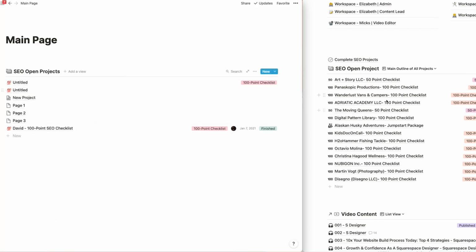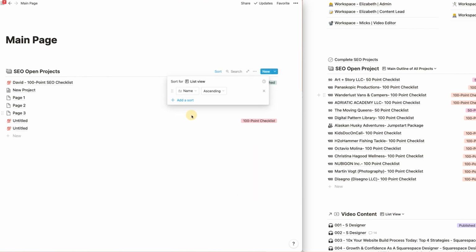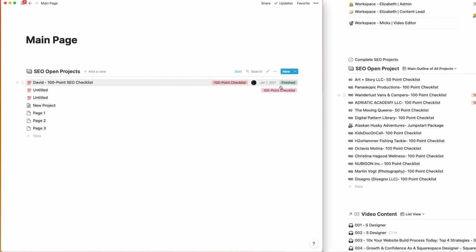Okay, so it's coming to life. The next thing I want to look at is sorting, which is just you click on this and you could do add sort, and you're doing it to a list view. So you could have multiple views set up. So I'm going to just do name, and I'm going to actually change this to one of the due dates, client due date, and then do ascending. It's sometimes confusing. I always get confused by ascending or descending, but I'm going to keep it at ascending. And that basically is going to show me the next project that is due the soonest. All right. And so now that's set up.